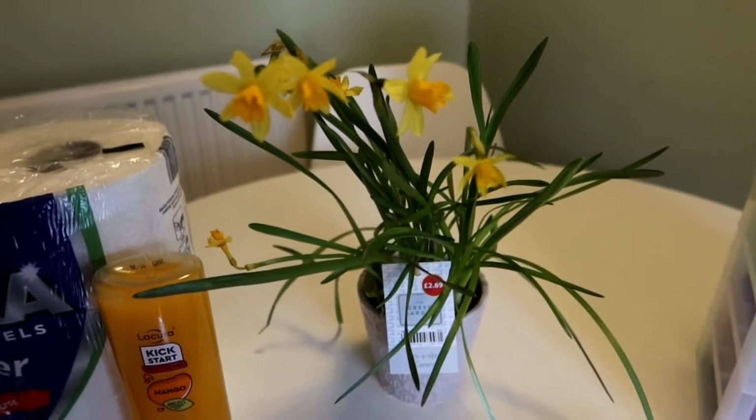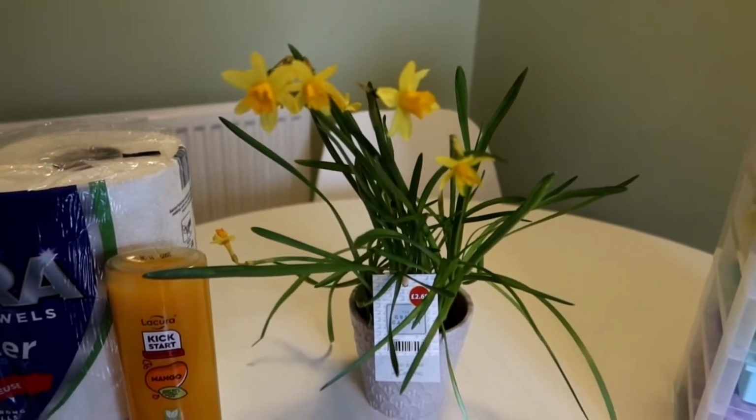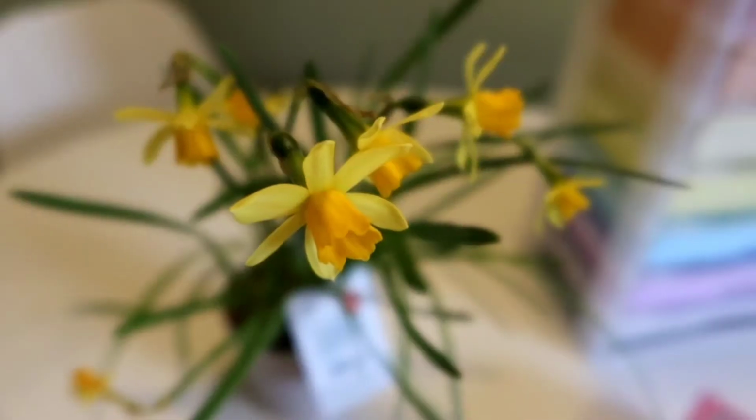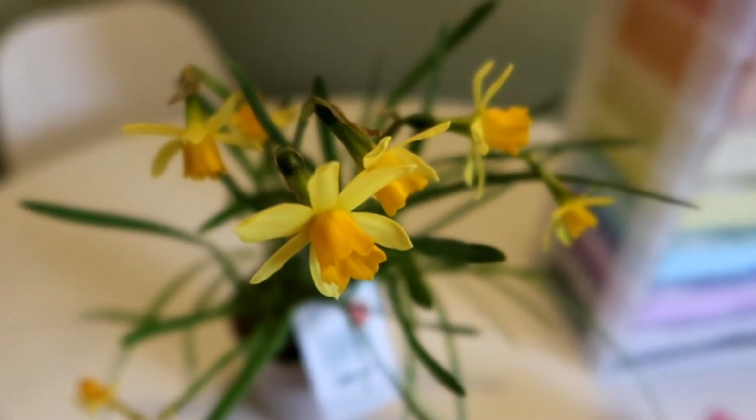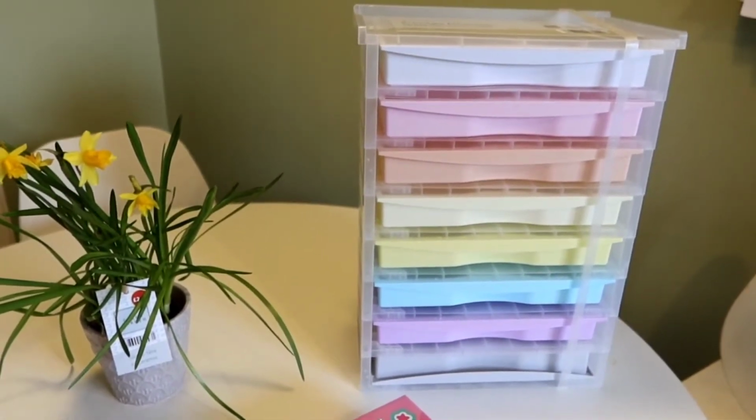and then I got this really cute, happy little daffodil plant because the weather's been so bad, I'm so ready for it to be spring. And they just made me happy, so I brought them home with me. So there's my daffodils.